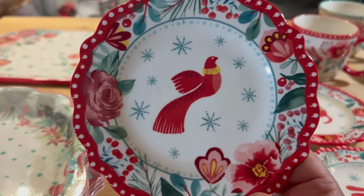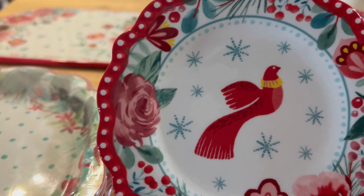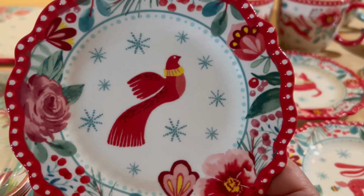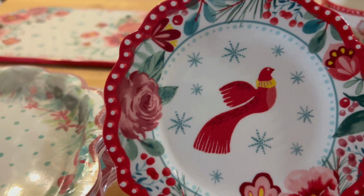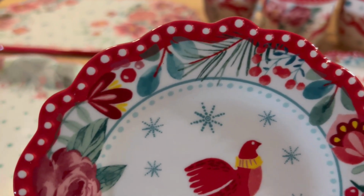This one is the bird. Look how pretty that is. Very festive with the green and the red. I just thought it was so pretty. I think she would do beautifully with a 12 Days of Christmas appetizer plate set. I think that would be really cute if she did something like that. But this is really pretty.